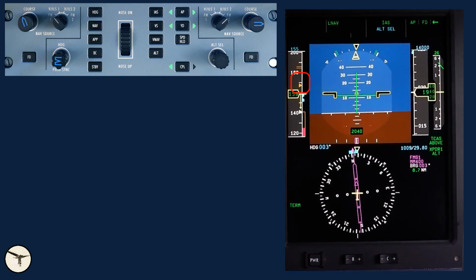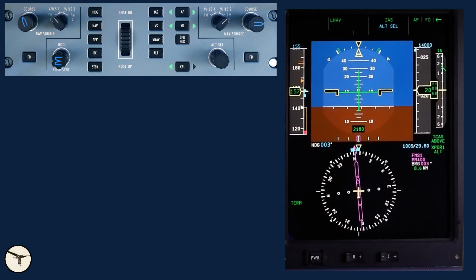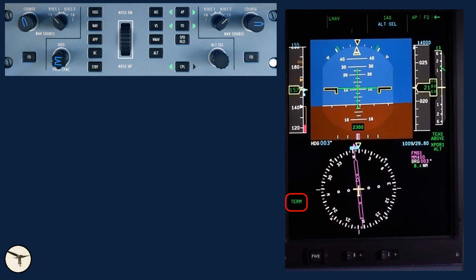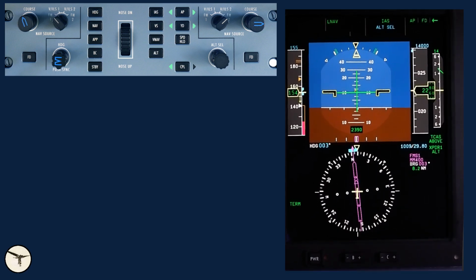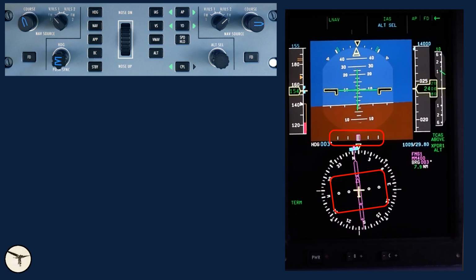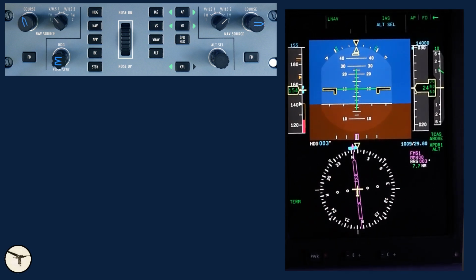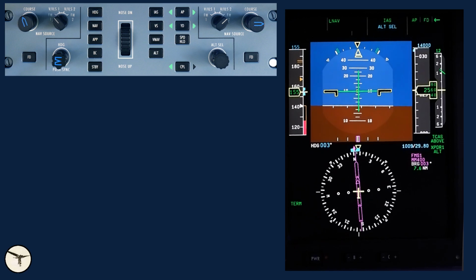The amber bug is the minimum operating speed with flaps retracted in icing conditions. It is called an icing bug. The green label "TERM", for terminal, is visible when we are within 30 nautical miles from the airport. It indicates that the value of our full deflection of the deviation bar is 1 nautical mile. When we are more than 30 nautical miles from the airport, the value of our full deflection is 5 nautical miles.